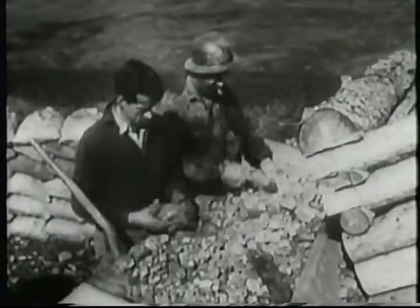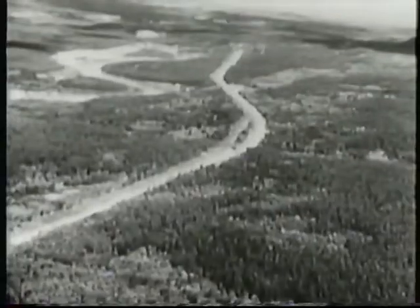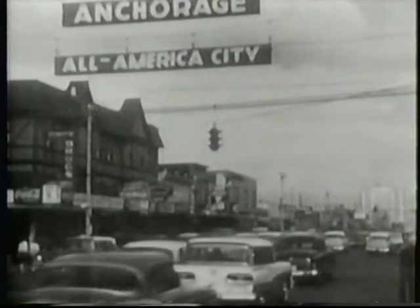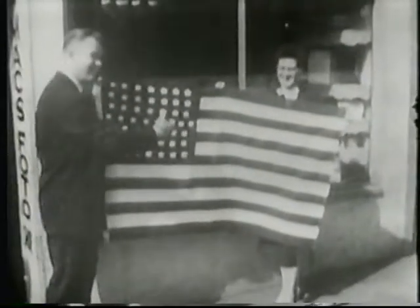The famous Alaska fur seal abounds, and the mountains contain all but 2 of the 33 minerals deemed strategic. The Alcan Highway is Alaska's only land link with her sister states. It leads to Anchorage, Alaska's largest city, where the headlines in July 1958 announced Congress's approval of statehood. There was jubilation in the streets. Alaskans could look forward with pride to a new flag and a 49th star.